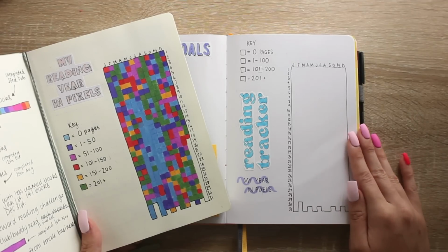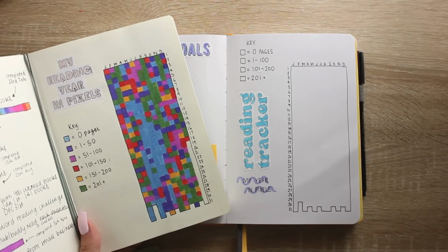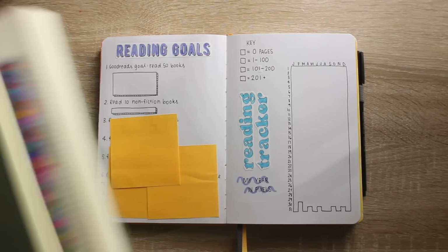If you would like to include this in your reading journal, I feel like it's really fun. I've been doing it for a few years now, and it's one of my favorite things to fill out each day.